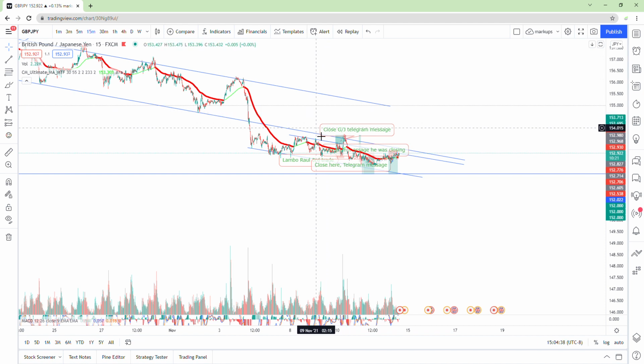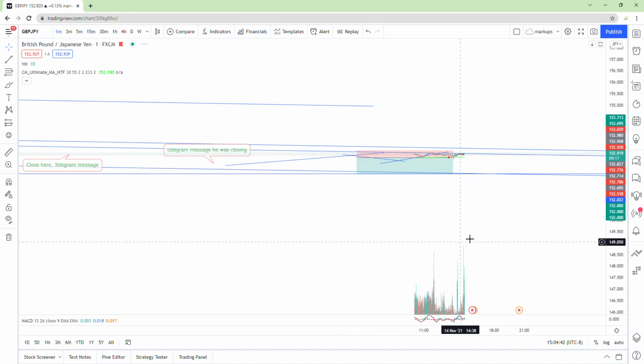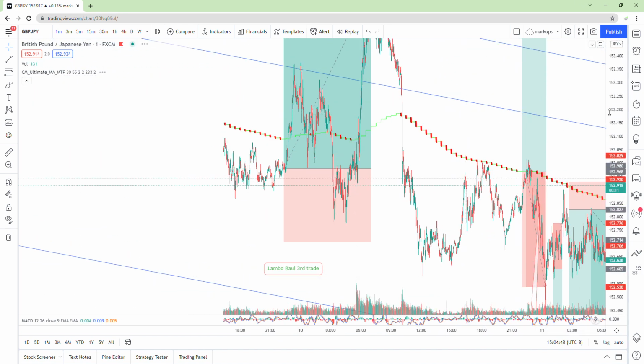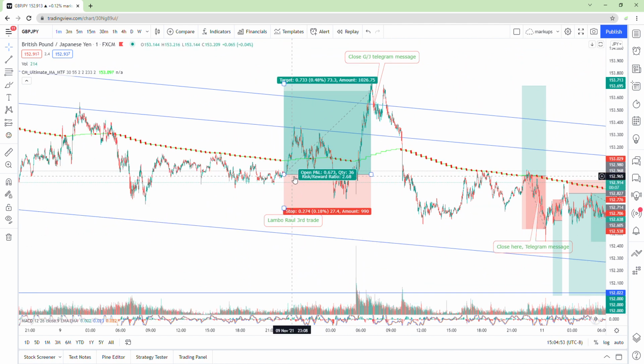But yeah, we'll just jump into his signals and I'll explain to you guys why I didn't take any of these signals here. That massive impulse just kind of scared me out. I wasn't really following the news. So his third trade was a very good one. He hit full take profit if you held it the entire time.